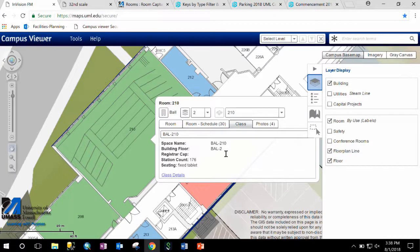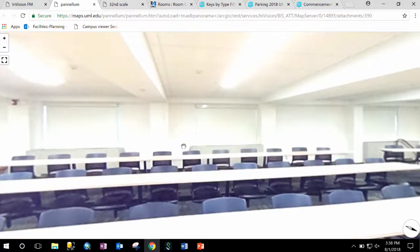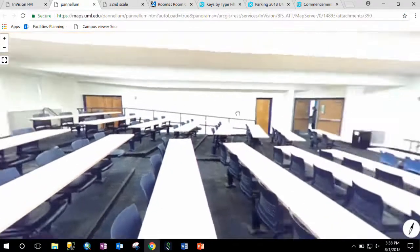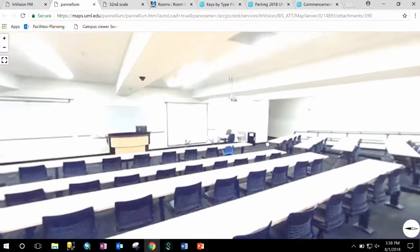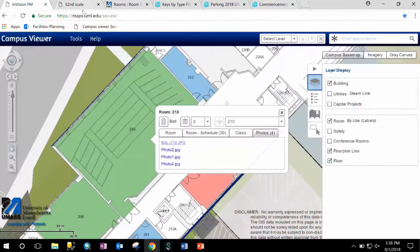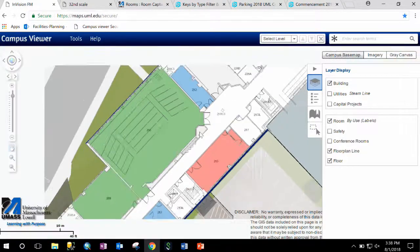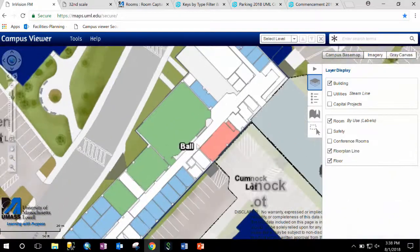Any information about the classrooms, like capacity and the type of seating that's in the room, is listed here. And we also have photos, which I will go into a little more detail, but we've been using the Ricoh Theta 360 camera to get photos of as many spaces as we can. So in a nutshell, that is our campus viewer.